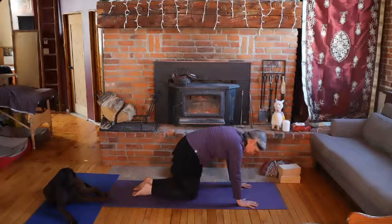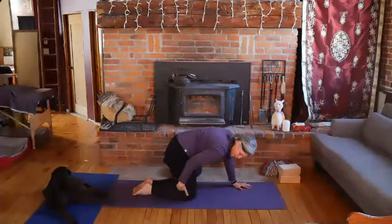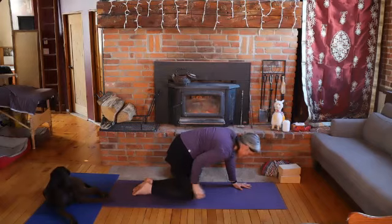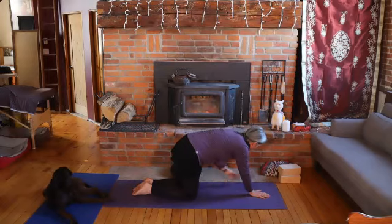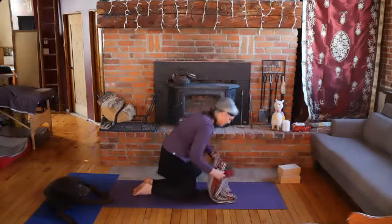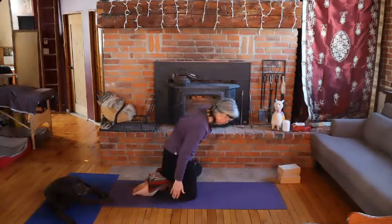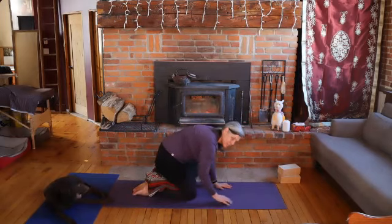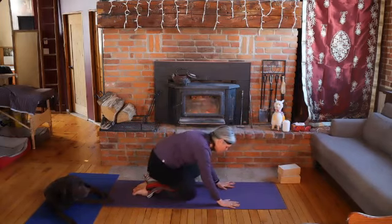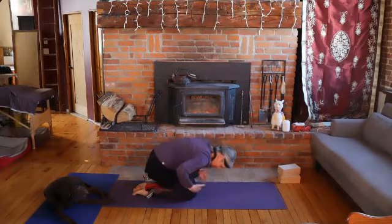All right. Now we're going to start to shift back towards child's pose. If you have issues with your knees, you might not want to go back quite as far, or you can place a folded blanket between your thighs and your calves so that it limits the movement on your knees. We're going to start to move back, and then we're going to again see how this angle works.